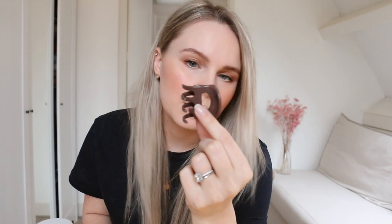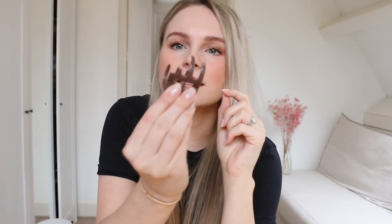I have a comb. It's not normally this clean. I did just clean it for you, special for you. A little hair clip, also very, very old. About as old as my curler. It's missing a few teeth, actually, one tooth, but does the trick.